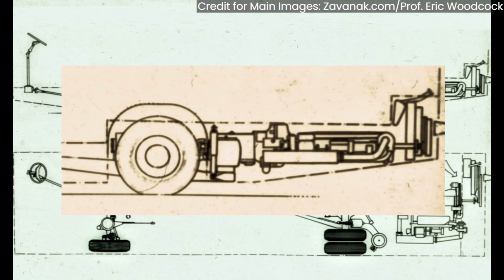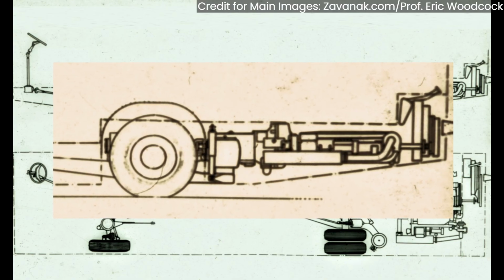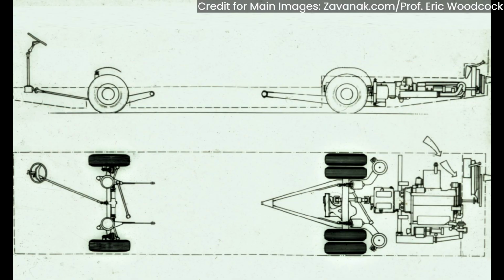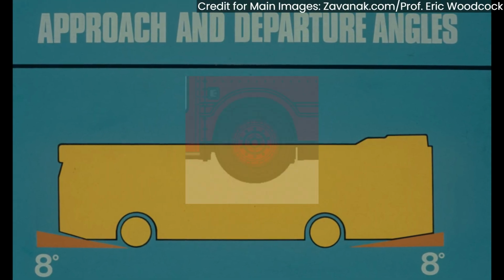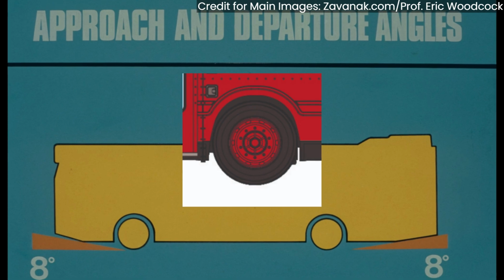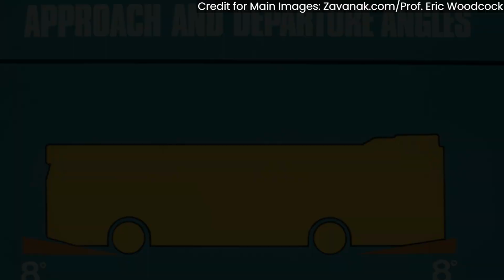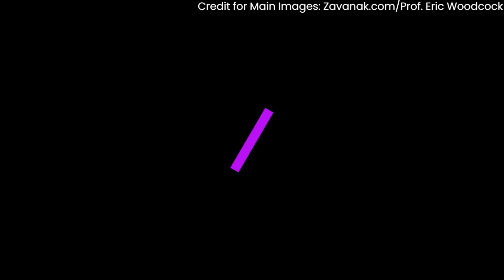The solution was to send the drive from the gearbox through a hole in the rear axle case into a transfer box and then back to the differential. That's clever. Low-profile tires were selected to keep the floor height down. This diagram shows that the bus was designed so that the front and rear underbody profiles enabled acceptable departure angles to be maintained. The National featured more stylish jackknife doors than contemporary buses.